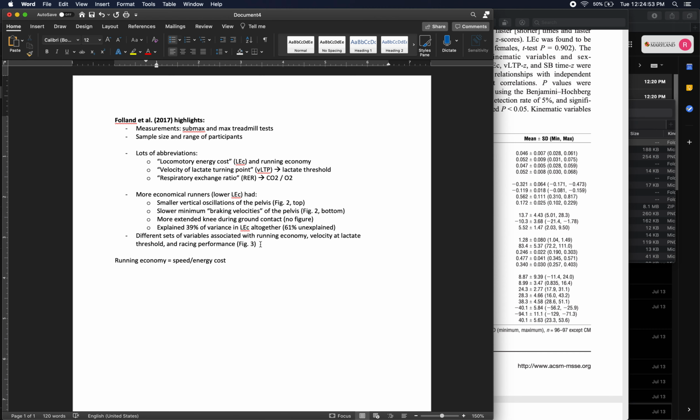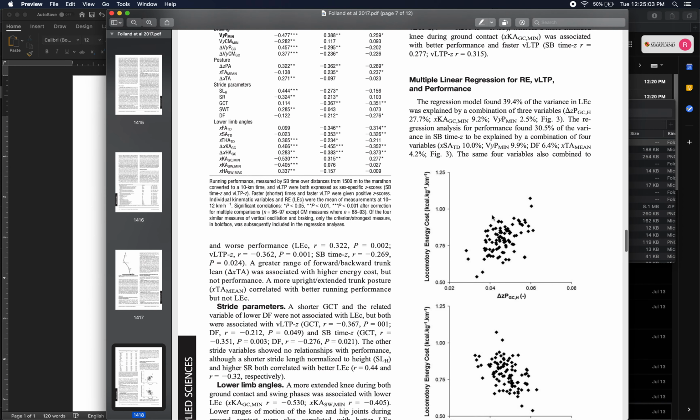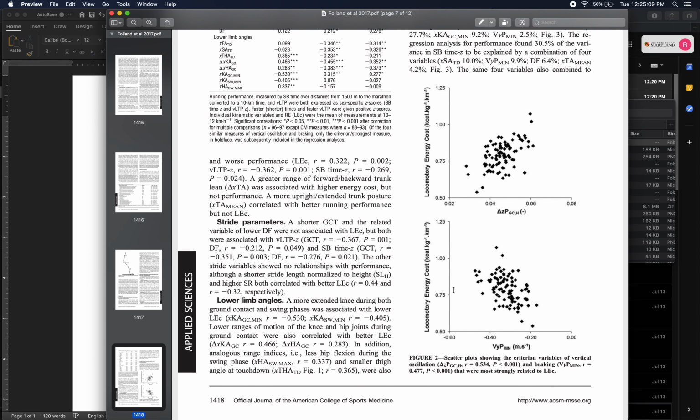Okay, in the results, what were the actual relationships here between running economy and running biomechanics? The key ones they show here are in figure 2 at the bottom of page 7 of this paper, where on the y-axis for both of these panels, they're showing your locomotory energy cost. So a lower value here, lower on the y-axis, means more economical. And then on the x-axis were 2 biomechanics variables. Delta Z, P, G, C, comma, H is the vertical oscillations of the pelvis in the stance phase. And VY, P min is the minimum horizontal velocity of the pelvis in the braking phase of ground contact.